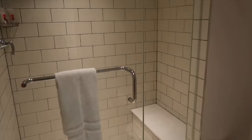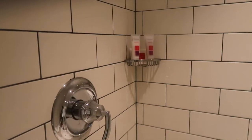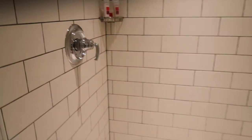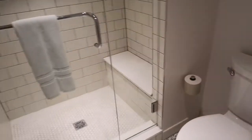Then it is the shower. It is a shower, not a tub. It does have a seating area, and it comes with your shampoo and conditioner and bath bar. And then the toilet is in the same area as the shower. Don't forget to throw down the toilet paper.